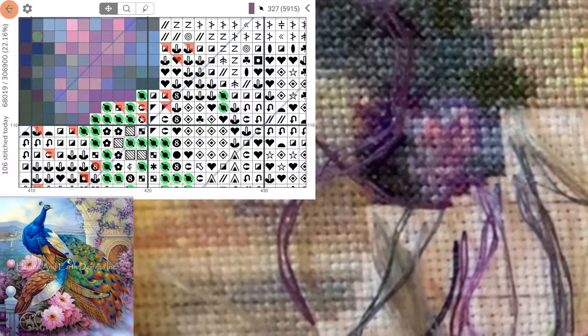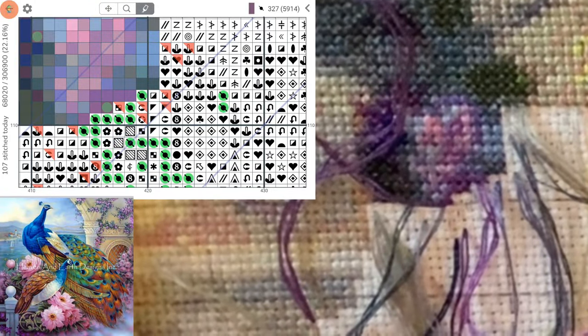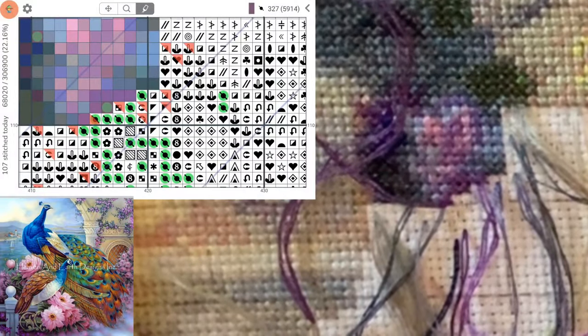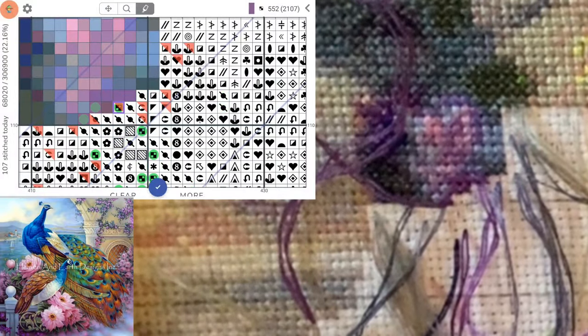Oh. Finish that stitch first. Okay, so I don't normally park in the lower left. However, I've already pulled the thread up there and I'm going to come right back to it so I won't mix myself up.